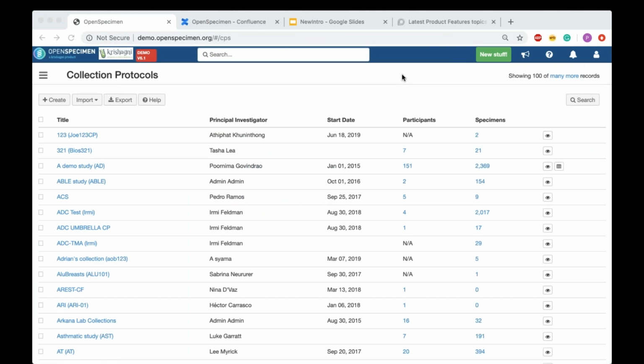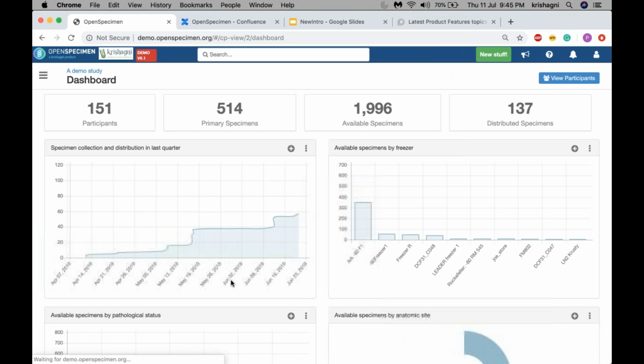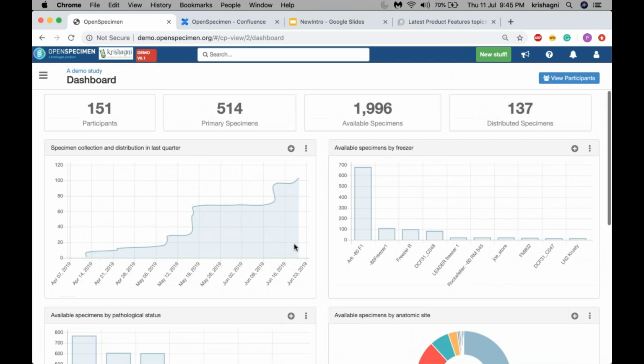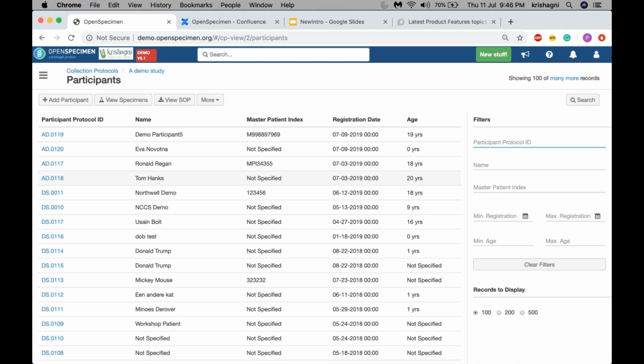So now let's look into the data entry or the data collection stream. When I go into the demo study, the first screen I see is the dashboard. So I'll see some graphs, which again, per protocol you can configure. This is like a summary view of what specimens you have for your protocol or study. Then I can go to the view participants list. The example I'm showing you is a participant-based study. In some studies, you might not want to collect patient information, so you can also create specimen-centric protocols as well. And this data about participants is not mandatory. So this is the list of all the patients registered to this protocol.